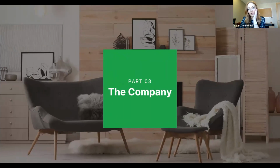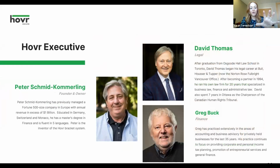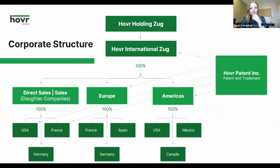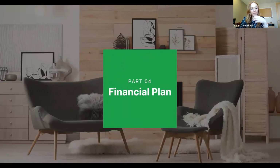And then going into the company, who are you and why can you do this? So we went into mission, vision, we went into their team, showing the support. We look at the executive, why are they the people that can make this happen? This one was, they wanted to show how they could enter into different markets. So this would be more supported through a speaking point. And then they go into the financial plan.